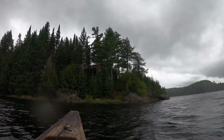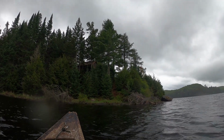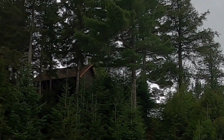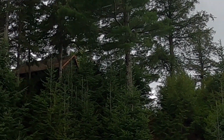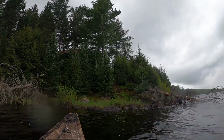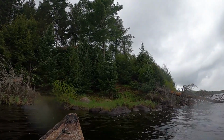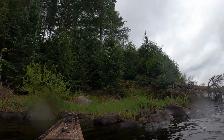Alright, we've seen 5 moose since getting into the mouth of Birchcliffe Lake, and the rain is starting to come down as we're pulling into this beautiful cabin. It's gonna be a good night. Make that 3. Yeah, make that 3 good nights.